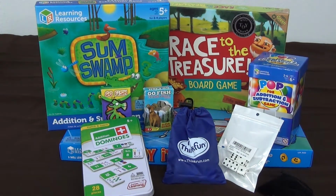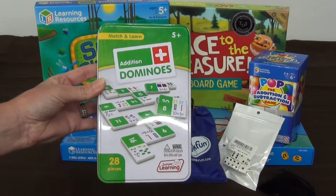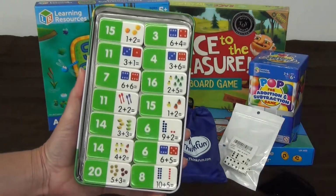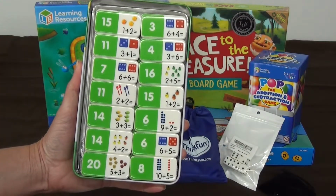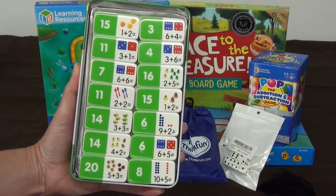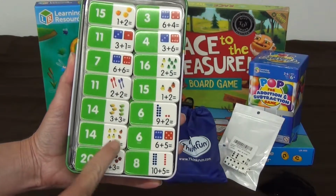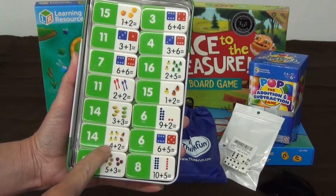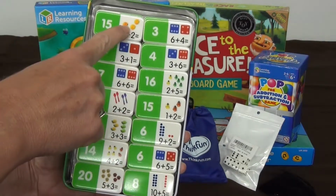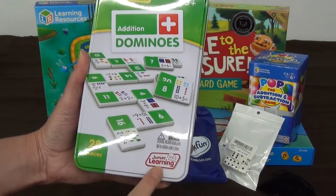I'll just flip through all of these with you. The first thing here is the Match and Learn Addition Dominoes game. This has 28 dominoes, and it's a really fun way to practice addition math facts. You get a certain number of dominoes and try to connect one of your pieces with a piece that someone else has laid down. For instance, if someone put down 5 plus 3, you could connect it with your 8. Or if you have a 6, someone could connect it with the 4 plus 2. It's a really fun way to practice those math facts, and it also gives a visual as well. This is Addition Dominoes, by Junior Learning.